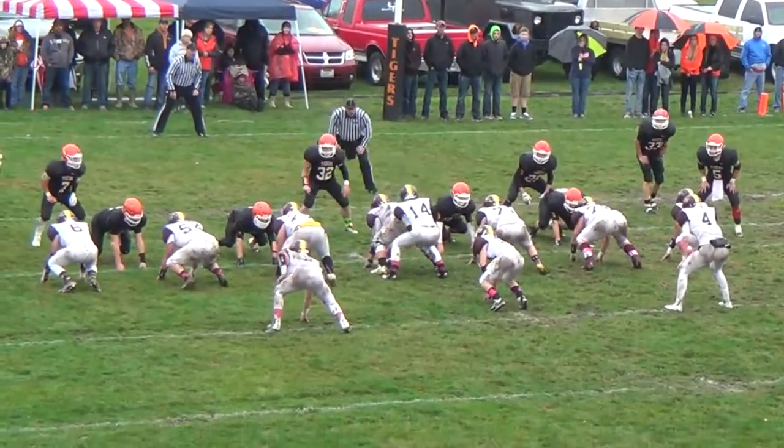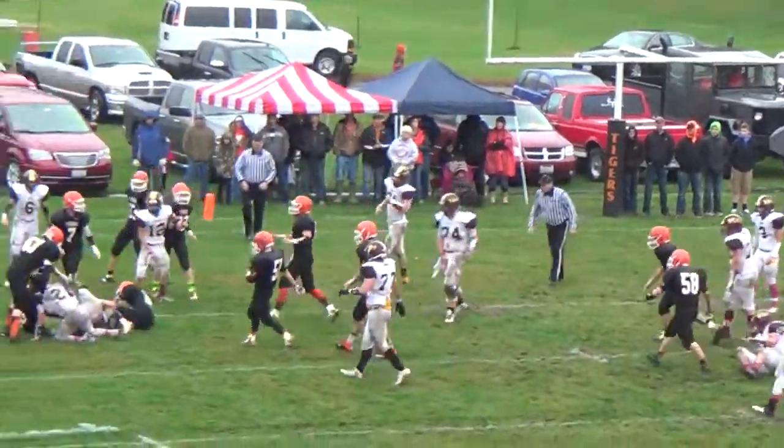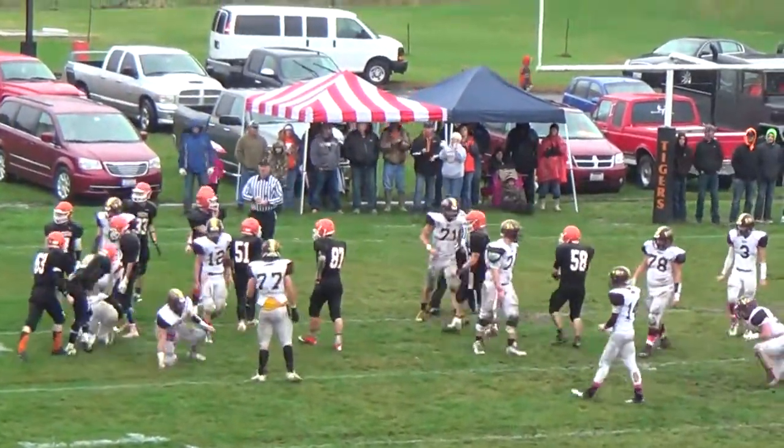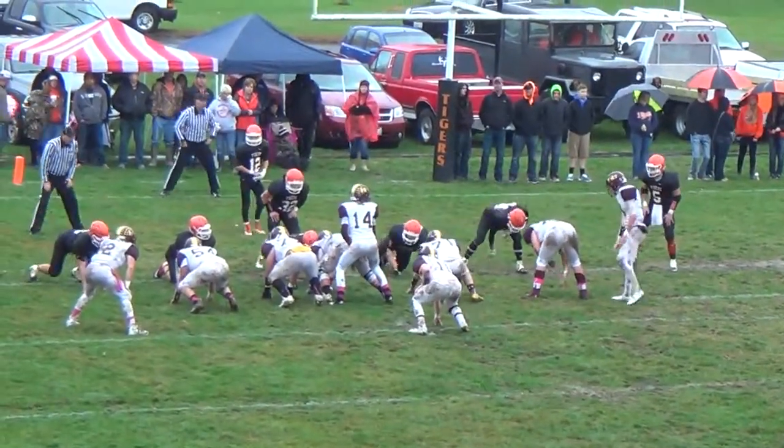At the 5, threatening here. Third and 5. Handoff, Bryant. Ethan Bryant down to about the 3. Greenfield, they haven't been able to stop Leroy in this game.